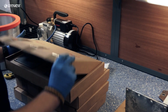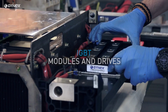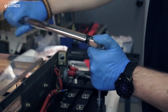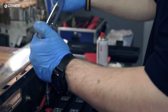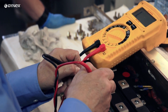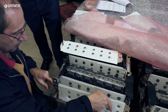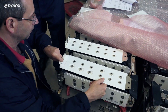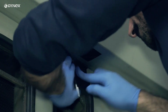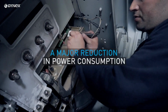Second stage of improvement, IGBT modules and drives. The next activity removed larger parts of the traction drive systems and replaced them with new systems which utilize the latest IGBT technology and drivers to maximize the power efficiency and high voltage perturbation ride-through capability for the entire system. It is estimated that replacing the 30-year-old technology with new components can yield a major reduction in power consumption.